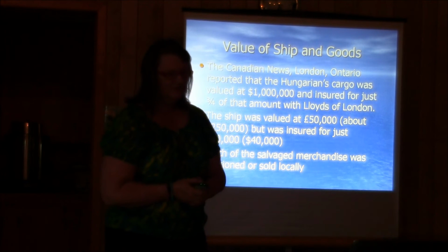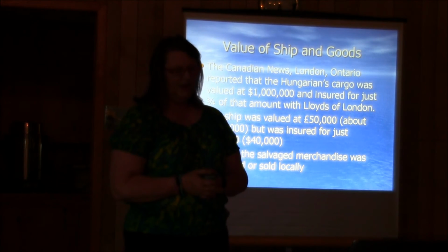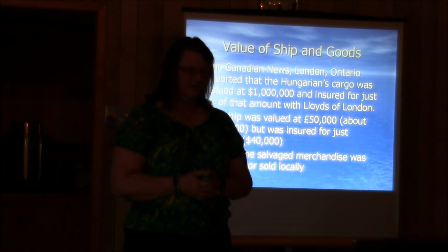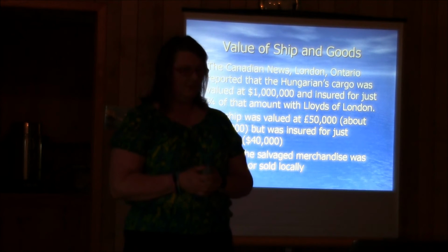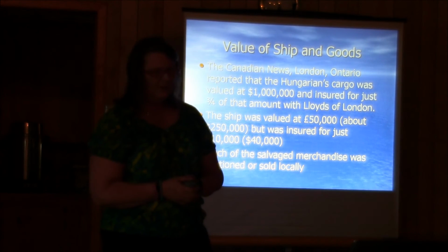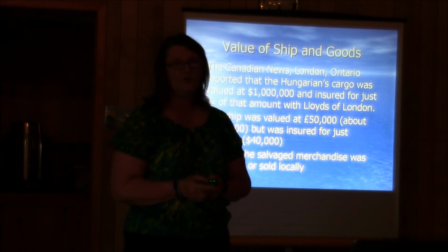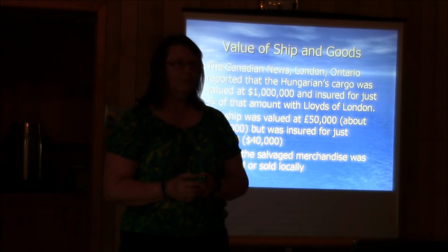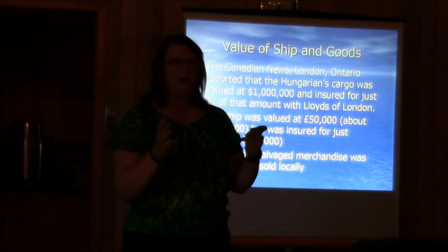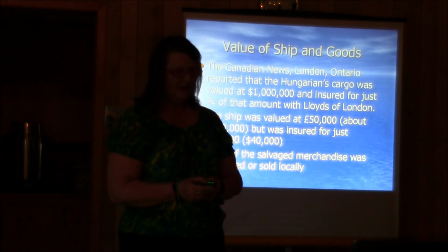So just a little bit about the value of the ship and the goods that it was carrying. The ship was valued at $1 million, and it was only insured for 3/4 of that amount. The cargo was $1 million. The ship was valued at £50,000, which would be about $250,000, but it was only insured for $40,000. And much of the salvaged merchandise was auctioned off locally, and there are ads you can find in the old papers, bits of ads that would be such and such general store, auction, Hungarian salvage or something like that, and so you could see that the local merchants were selling that.